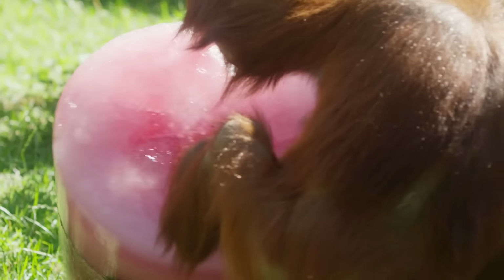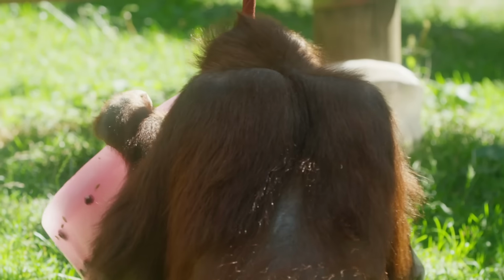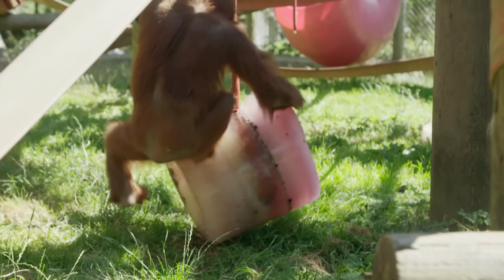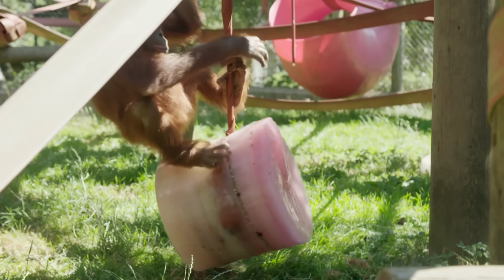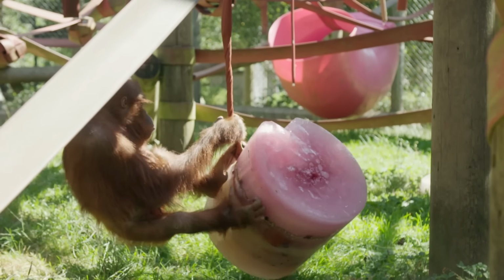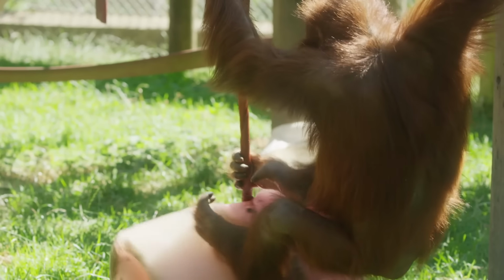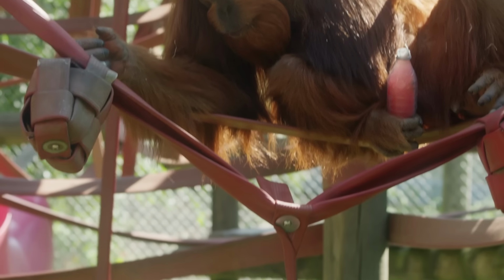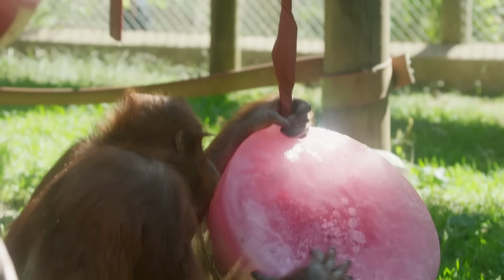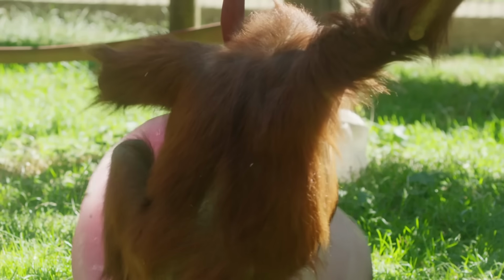But not Cayenne. She's the youngest of the 5 in this group and extremely bright. It looks as if she's worked out that there's fruit encased in the giant ice lolly and is determined to break it open. The 50-kilo lump of ice is attached to thick hosing. Clever Cayenne twists the entire thing round and round. Bulu is an interested observer as Cayenne exerts tension on the hose and manages to break off some of the ice.